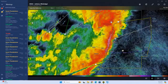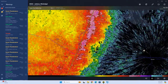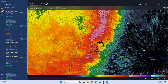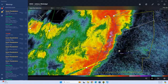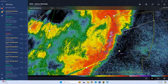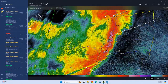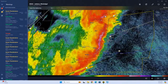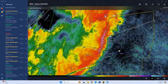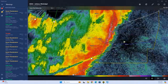And there's that line. Yeah, now it's moved through Jackson. It's over Flowood right now. And this is now approaching the Brandon, Mississippi area. Brandon, Pelahatchie, over toward Morton. Includes Lena here, Canton. 5 miles south of Edwards, Mississippi. And hearing reports of trees down there, just south of Edwards, Mississippi, down here toward Florence.